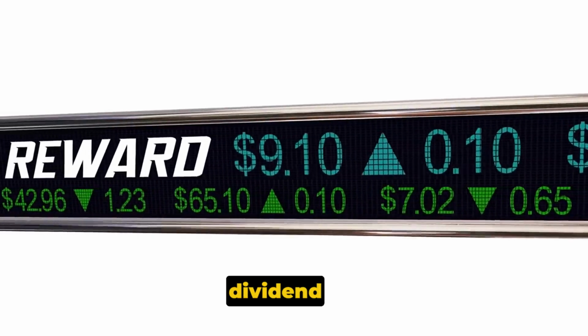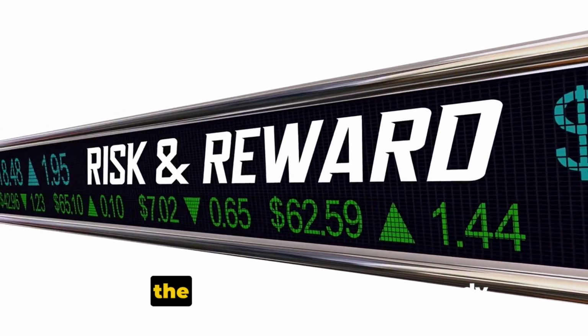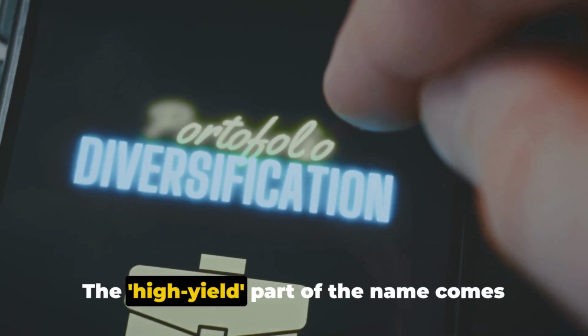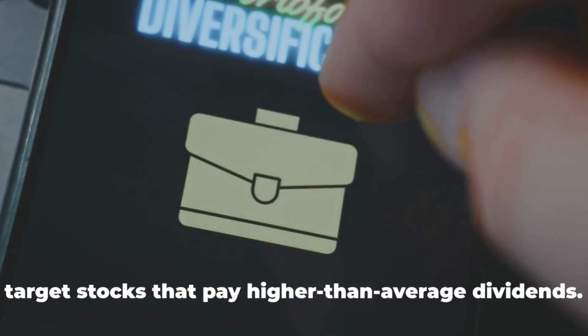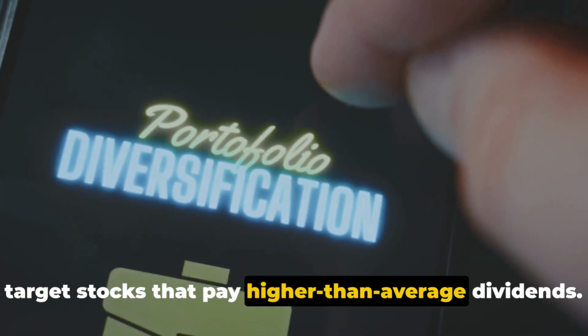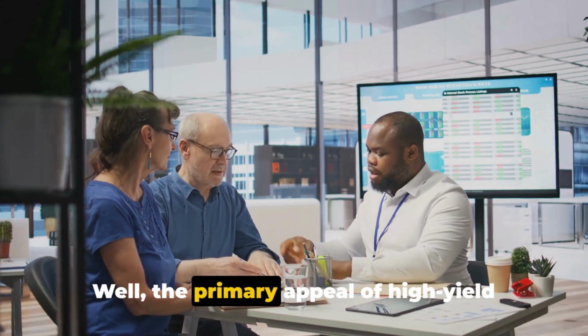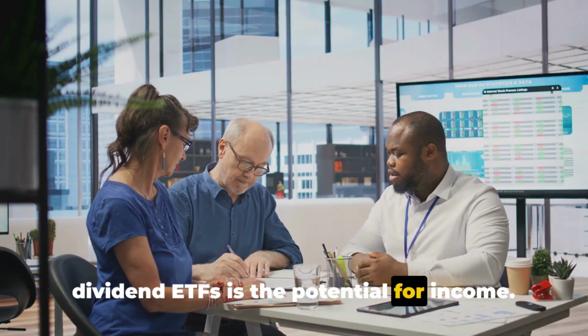A high-yield dividend ETF invests in a variety of these dividend-paying stocks with the goal of generating a steady income stream for investors. The high-yield part of the name comes from the fact that these ETFs specifically target stocks that pay higher than average dividends. So, what does this mean for investors? Well, the primary appeal of high-yield dividend ETFs is the potential for income.